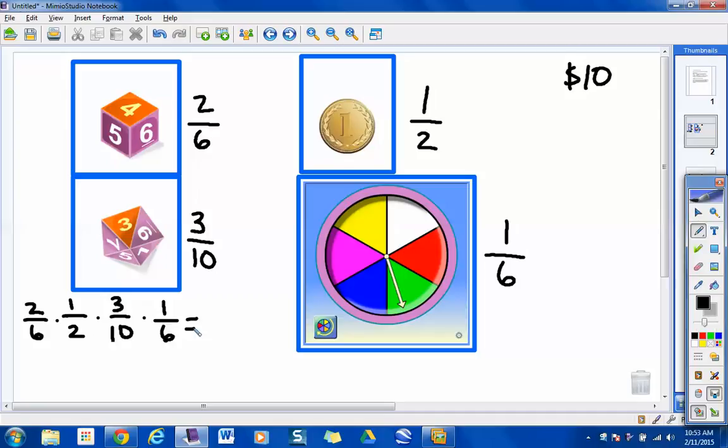Some of you are ahead of me. 2 times 1 times 3 times 1 is 6. Okay, how about down here? What's 6 times 2? 12. That by 10. 12 times 10 is 120, right? 120 times 6 is 720.